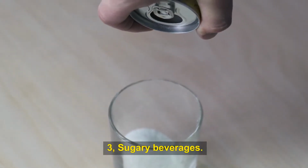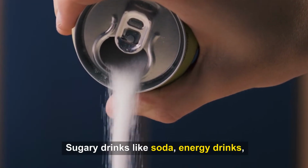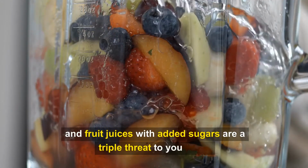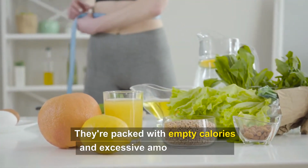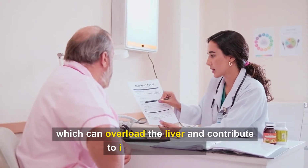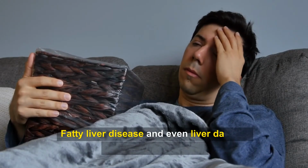3. Sugary beverages. Sugary drinks like soda, energy drinks, and fruit juices with added sugars are a triple threat to your liver. They're packed with empty calories and excessive amounts of sugar, which can overload the liver and contribute to insulin resistance, fatty liver disease, and even liver damage over time.